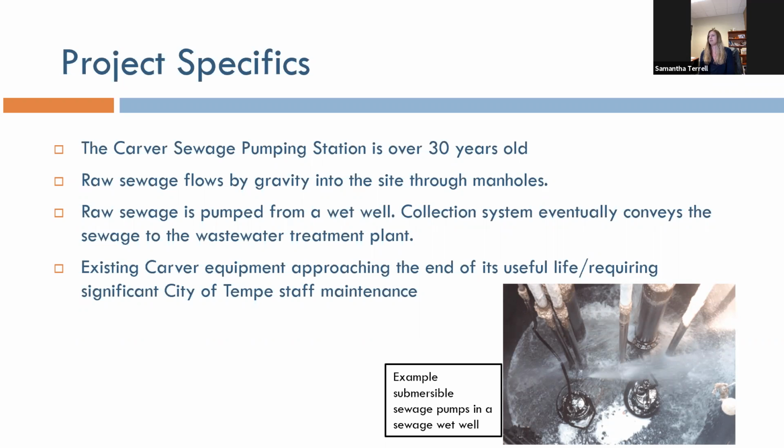And the existing Carver equipment is approaching the end of its useful life since it is an older site. It also requires significant City of Tempe staff maintenance. And so that was a big purpose for doing this project, to upgrade all of this equipment and put in equipment that will not require significant maintenance for City of Tempe.